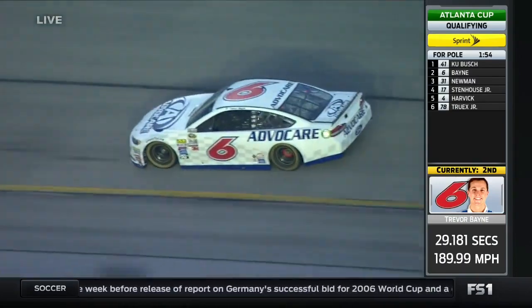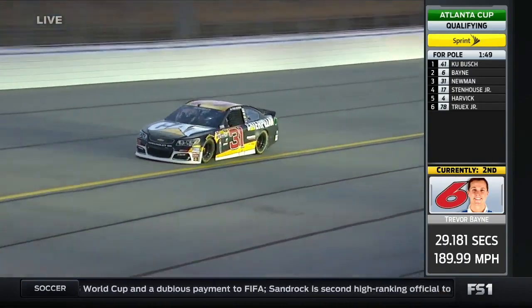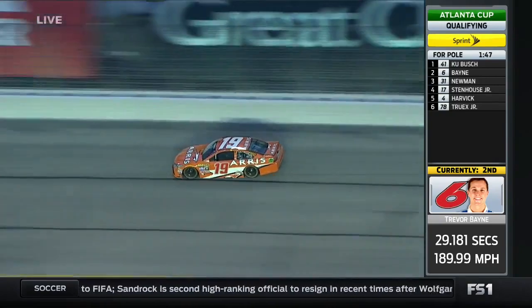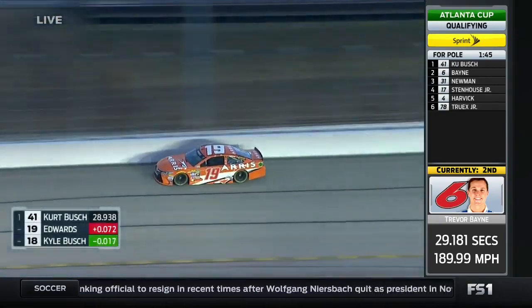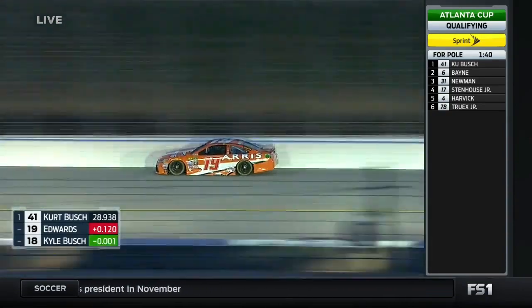Good for Trevor Bayne and everybody there at Roush Fenway Racing. Good job to them. And Newman, he's always such a solid qualifier. The guy always steps up when it comes to qualifying. This is a good track for Trevor Bayne. Good lap here for Carl Edwards so far, last couple of years here.